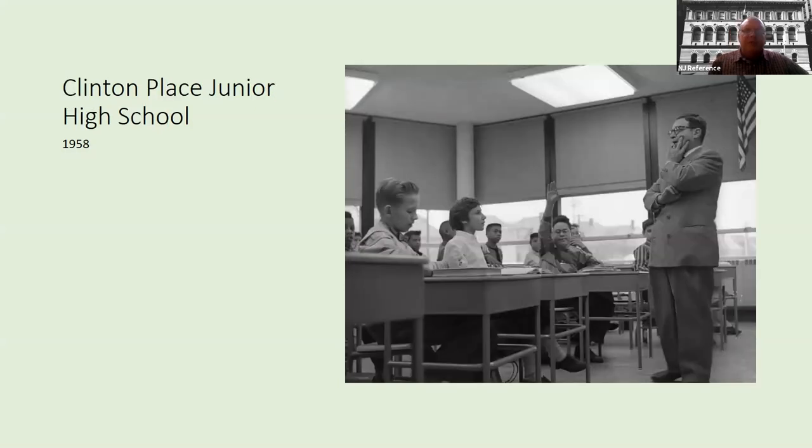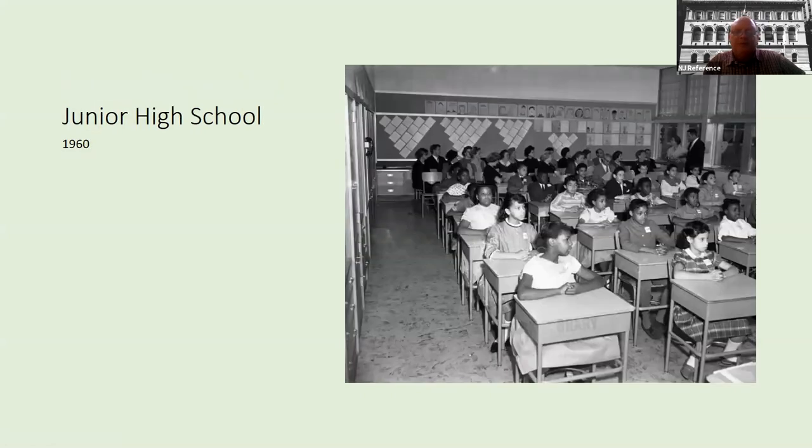This is Clinton Place Junior High School in 1958. They took a series of photos of Clinton Place Junior High School in 1958. I think it must have been a new school at the time. If you look at the classroom, it's a more modern classroom than some of the earlier photos we've seen. And my guess is Clinton Place Junior High was built that year, and so they took a bunch of photos showing off this new, shiny school they just built.